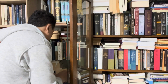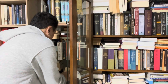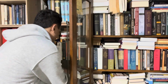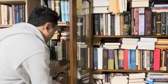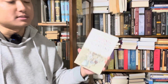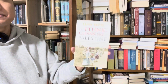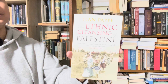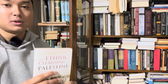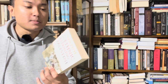Another book is The Ethnic Cleansing of Palestine. Now this is very modern, as in the last 200 years or 100 years even. The ethnic cleansing of Palestine. This is very related and relevant to the political world that is in the Middle East at the present moment, and has been for the past 100 years also.